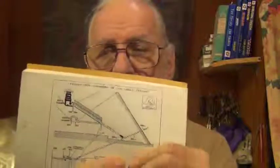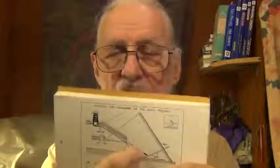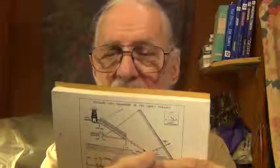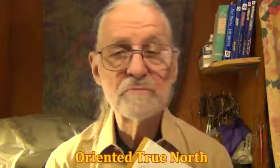The scored line is made perpendicular to the angle of the downward passage, 26 degrees. It's so you can take a line on that scored line and run it out into space, and at the same time, take a line and run it out from the passage straight north. Because as we found out in the other segment, the pyramid is the truest building on the earth, oriented true north. The Paris Observatory isn't even oriented as well as the pyramid.